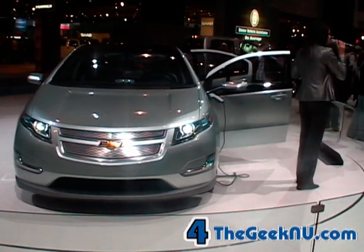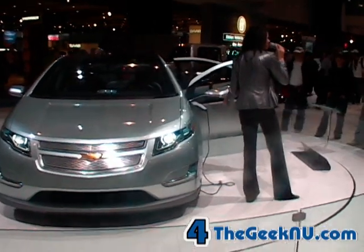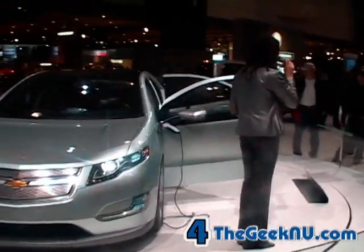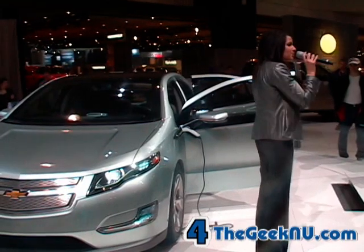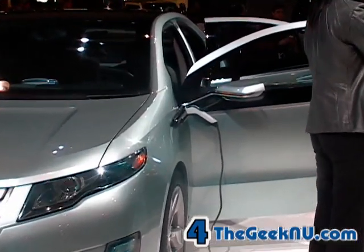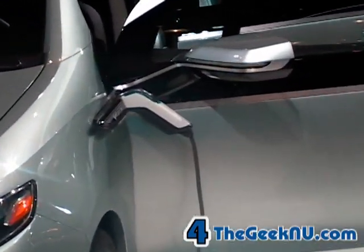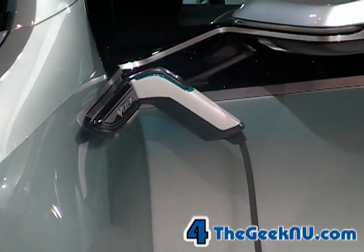So how do you charge the Chevrolet Volt? Well, I'm glad you guys asked. You can see right here that you plug the vehicle into a common 110 volt household outlet. This will take less than 8 hours to charge. If you need to charge a little bit quicker, no problem. You can also plug into a 220 volt outlet. This will charge the Volt in under 3 hours.